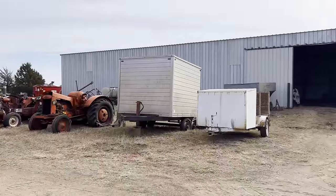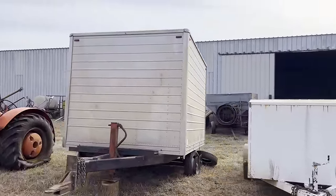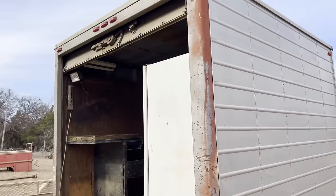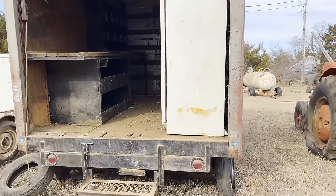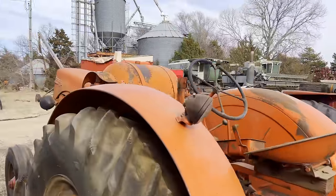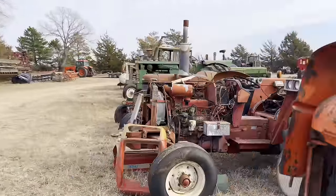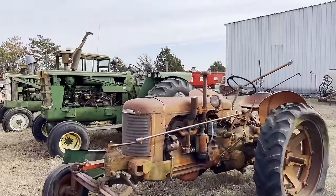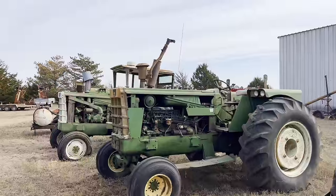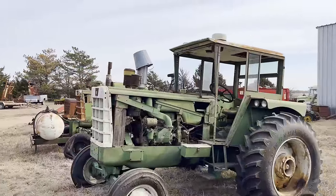Check out this trailer. This is kind of neat with this little box on it. Yeah, I like that. I'll have to see if I can get that bought. Bunches of junk tractors. These here are pretty well just scrap. These here might be better than scrap, I don't know. They look pretty rough too. We'll have to see.